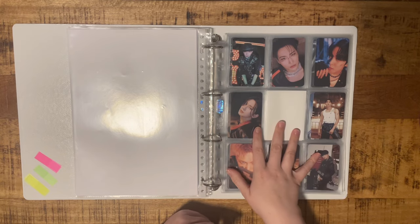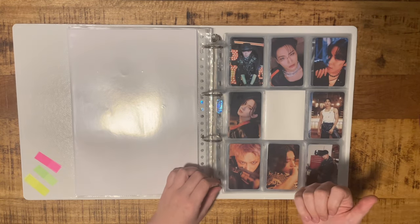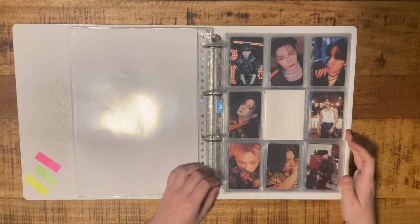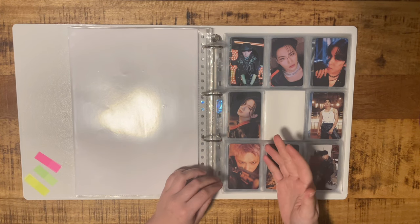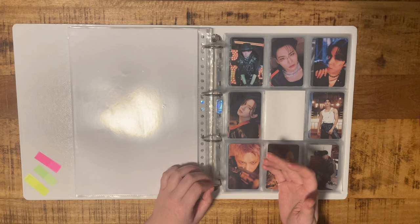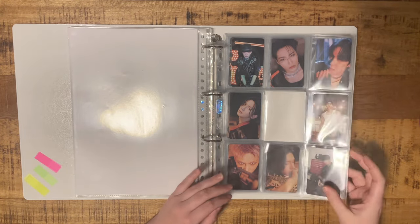This isn't where my 80s collection is in. 80s have their own binder. But I put these in here because I, first of all, didn't really like the look of them in my binder. Second of all, I don't really consider them part of my collection. And that is because, first of all, they're not selfie photo cards. They're more like concept cards. And the second reason is that I just got them all. I didn't have to work for it. And that kind of felt like cheating. And for me, I just didn't enjoy looking at these cards.